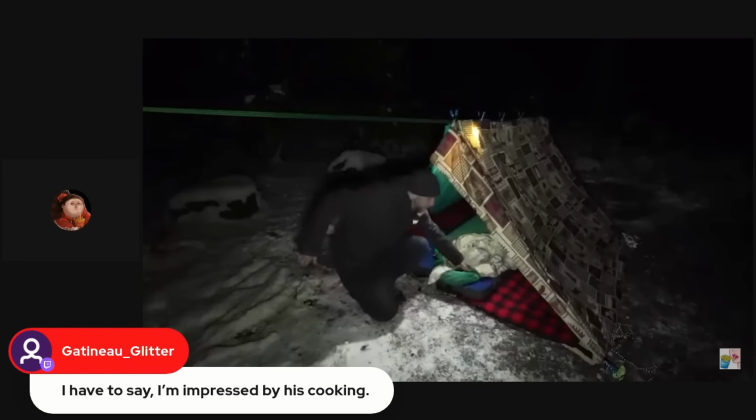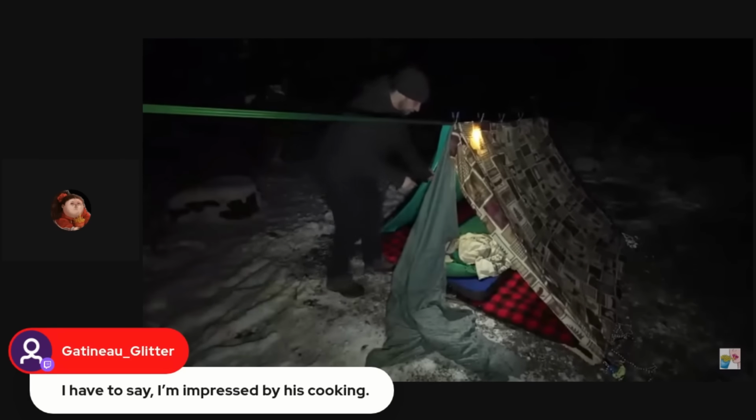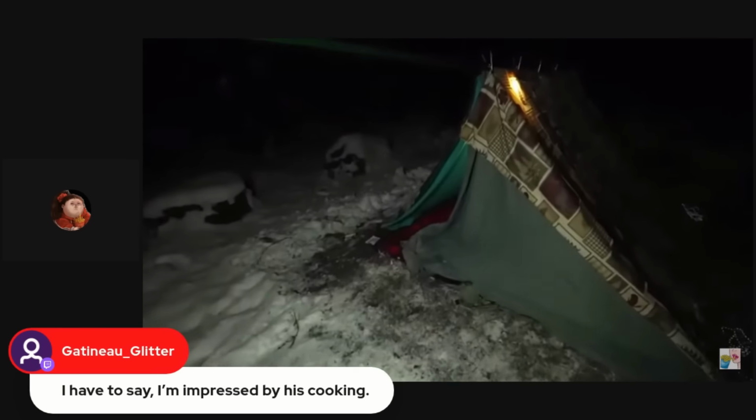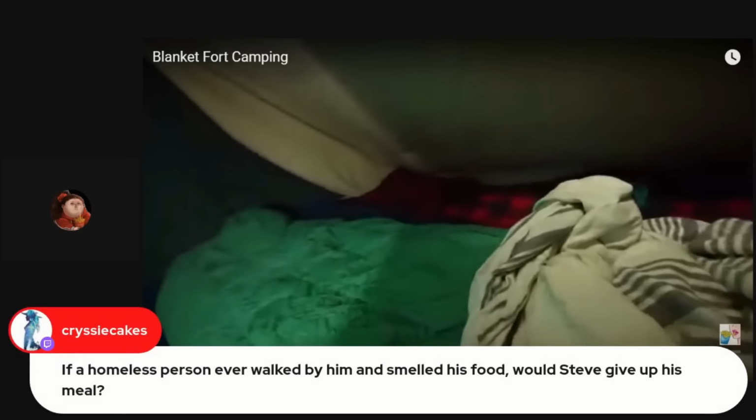Gonna try to peg up the front of this tent here. Ooh, got my thumb there a little bit. You know what? That's so cute. If a homeless person ever walked by him and smelled his food, would Steve give up his meal? I 100% believe he would. He seems like that kind of guy. And he used to mention his beautiful wife all the time, that the cause closest to her heart was always about homelessness. She had a whole thing with that. So hell yeah, I think he would. Or at least share with them, you know?